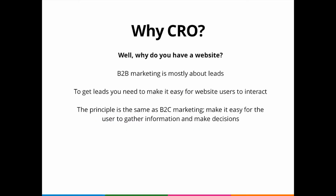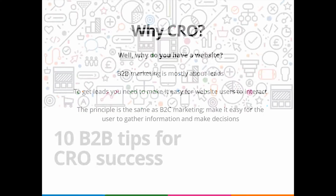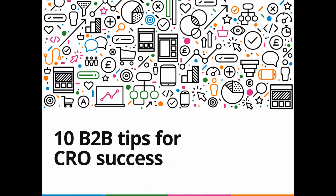So why CRO for business to business? Pretty much all businesses that sell to other businesses have a website, and pretty much all of them have websites that generate leads for sales teams. The principle of optimization for B2B websites is exactly the same as it is for B2C. You need to make it easy for the user to read the site, navigate around it, find content, gather information, and take an action. For B2B sites, a converting action could be something like picking up the phone or completing a form. So for the next 10 minutes or so, I'm going to give you Fresh Egg's top 10 tips for CRO success in B2B.